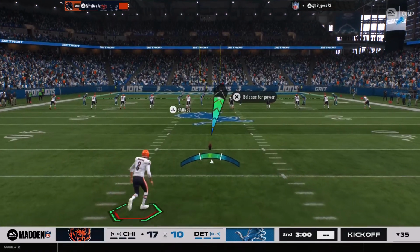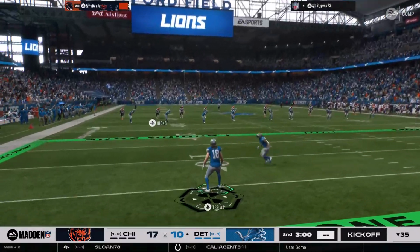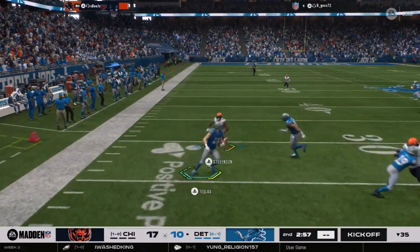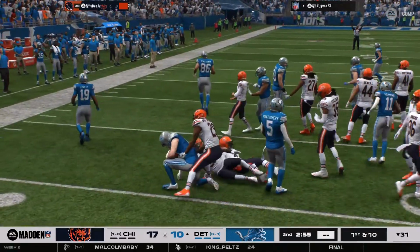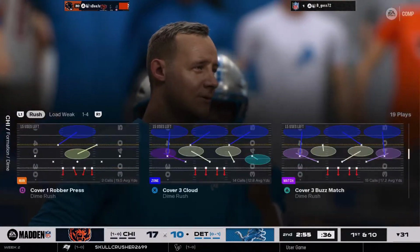And this is what you want. I mean, you clearly have the advantage, but you want to continue to apply pressure. Can you score every time you get the ball? They're able to do that here. They tack on 3 and extend their lead. Nice job by the return team as he takes it across the 30-yard line. 31-yard line.